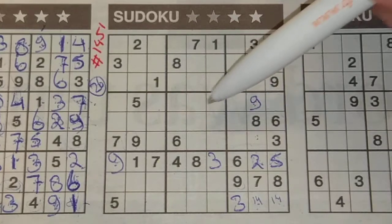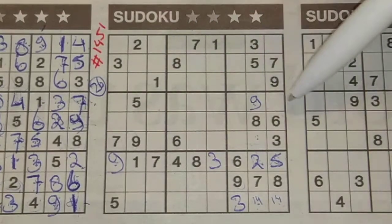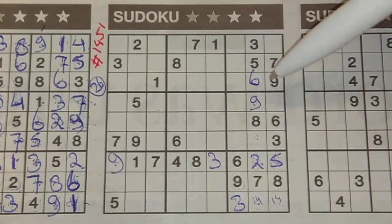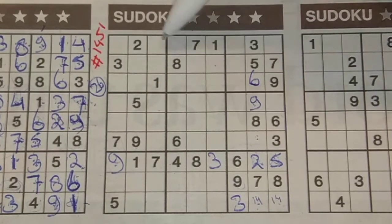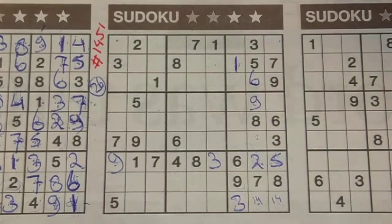And now, we have a six in this column, six in the last column, so the column between, the only place for the six should be there. 1 and 4, right? 6, 6. 1 in this row, 1 in the third row, so the row between, the second row, the only place for the 1 should be there.